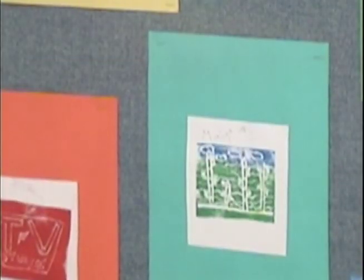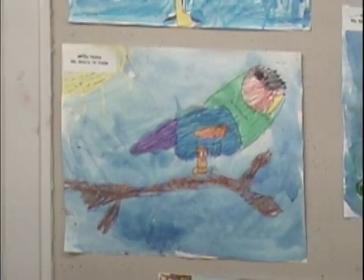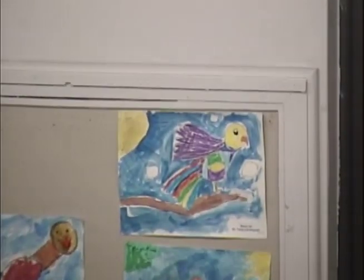Over here are parrot paintings inspired by Wilson Lau, a contemporary painter in China. He uses oil paint applied thickly with a palette knife to achieve texture. Students utilized oil pastels and wax crayons and resist painted over them with tempera to create their textured and colorful paintings of parrots inspired by the contemporary artist. And that is over there.